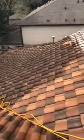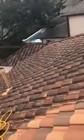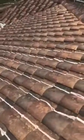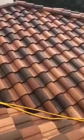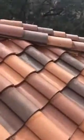But what I want to show you guys is basically how these tiles can go from being totally saturated and filled with mold to having just a really clean, almost brand new looking face to them. And that's all done with low pressure. There's no risk, no damage of having anything break or get messed up.